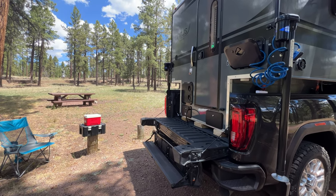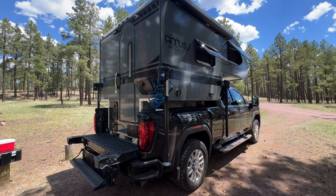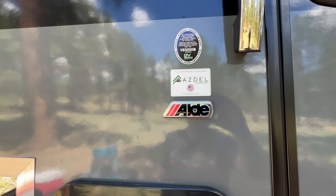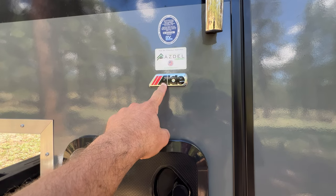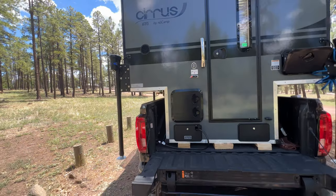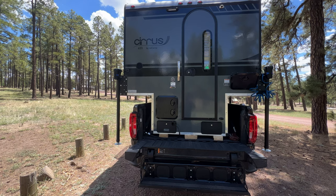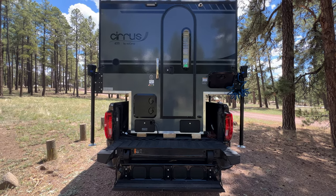So going back to the goods of the outside of the camper, it is all aluminum structure. So the entire frame is aluminum. It's using this Azdel. This Azdel is an insulation that it's using in the walls. It's just a different type of composition for insulation. The Alde is a heating system. So this guy does not have a furnace. It's using a hydronic heat system. So think radiant heat, right? Radiator, and it's using a glycol chemical to heat the truck, and that's what heats the truck.